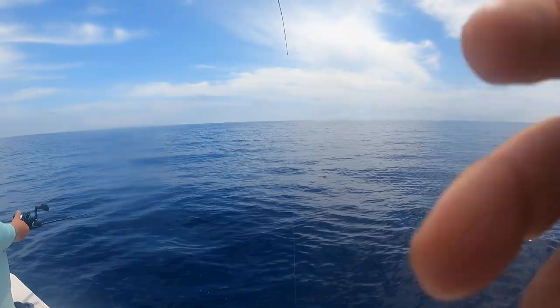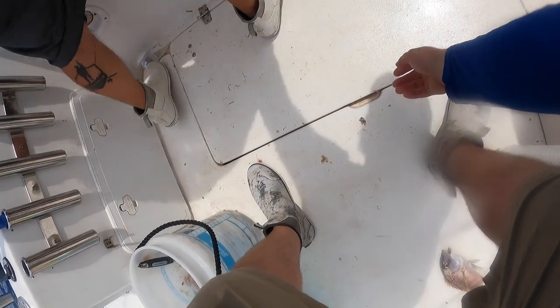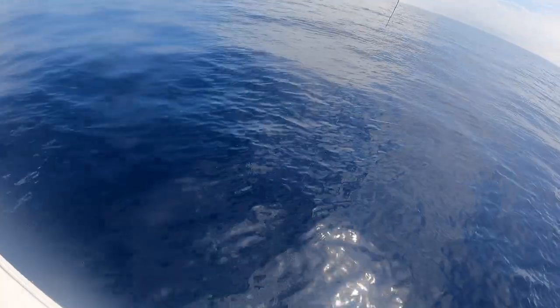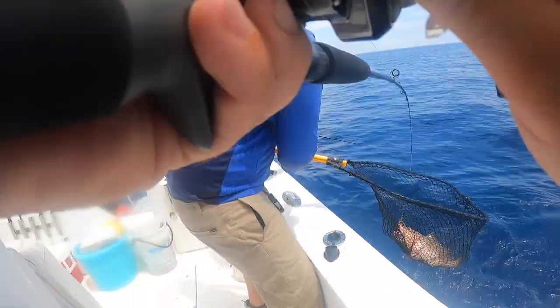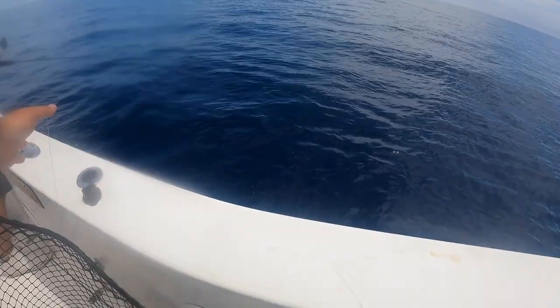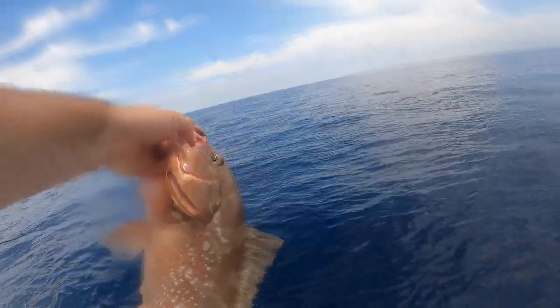All right, guys, I was slow pitch jigging. Where's the net? Move. I think the net's under you. It is. I was going to put it back. Is it a tuna? Oh, no. Red grouper. Really? We need a net for that? No, did not need a net for that. You kind of shocked me there. Kind of short, kind of small. I thought it was like three times that size. Slow pitch rods, man. A little red grouper, guys.